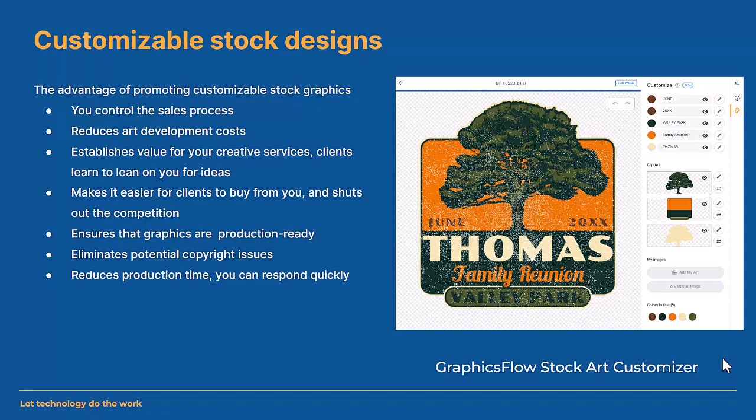So the advantages of promoting customizable stock graphics: you control the sales process. When customers go online and they find their own artwork, they also find other suppliers. So we're almost inviting them to find one of our competitors. So controlling that sales process and saying, hey, here's some designs to choose from. If you don't find something you can connect with, we have a huge library of artwork that I can send you up to what we call our art portal, and you can select a design and we'll customize it. But let me send over a few designs for you to review that I feel are in the genre of what you're looking for in terms of both subject matter and style. So controlling the sales process is very important.